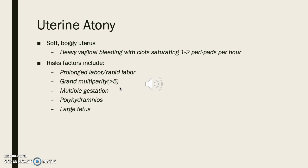Risk factors for uterine atony occurring after delivery are a prolonged labor, but also a rapid labor, if mommy rapidly goes through labor. The more babies mom has, the more pregnancies, so she's a grand multipara, greater than 5, now we're looking at a greater chance of that uterine atony occurring because her uterus has been stretched. Multiple gestations, so twins, triplets, quadruplets, it's because that uterus again has been stretched. Polyhydramnios, so that's where the baby has a lot of fluid around it, and then large fetuses, so really large babies.